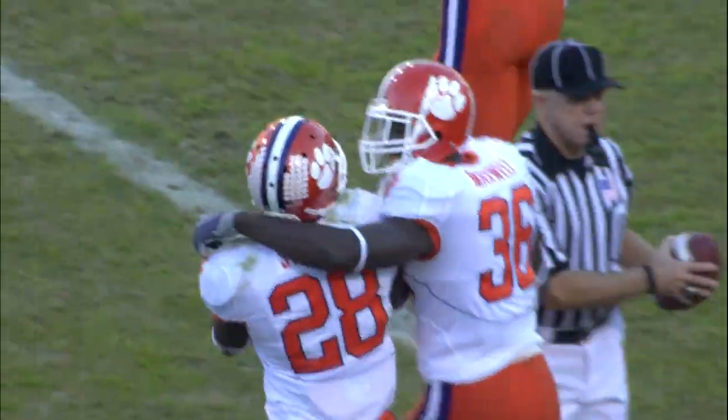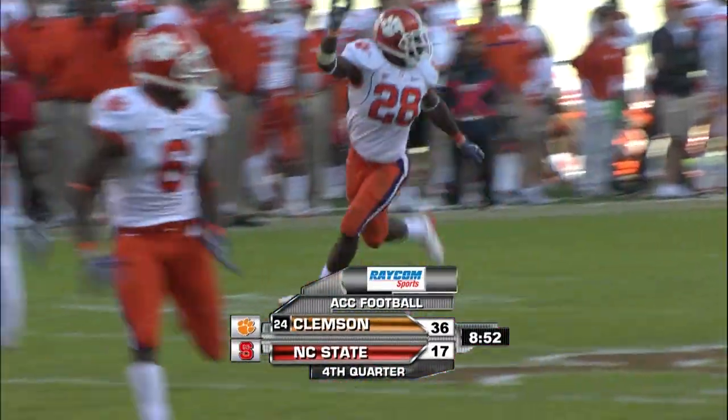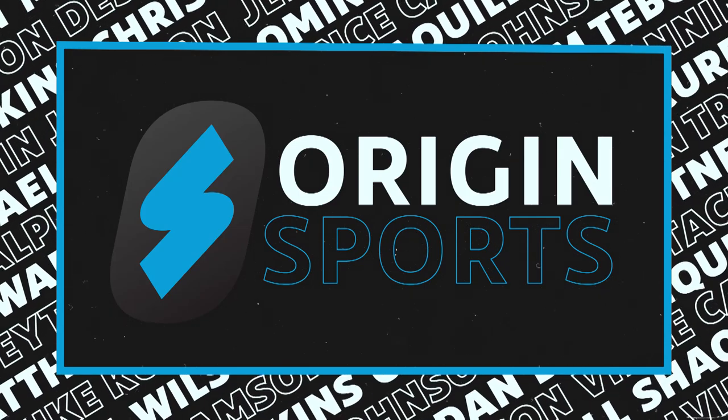Timeout on the field. We'll take one as well. 8:52 to play, 36-17. The Tigers hold the lead. Now they'll try to melt the clock. Last time C.J. was on the field, this is what happened. We'll see what happens when we come back. 8:52 to play.